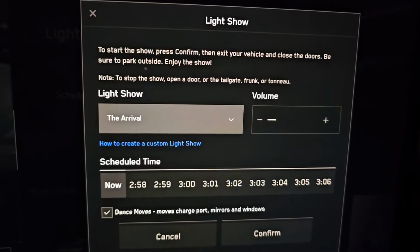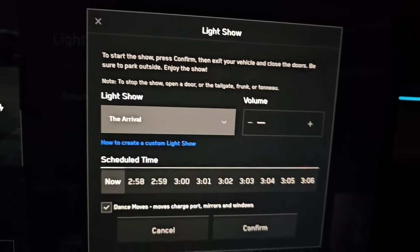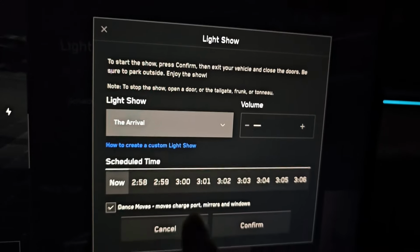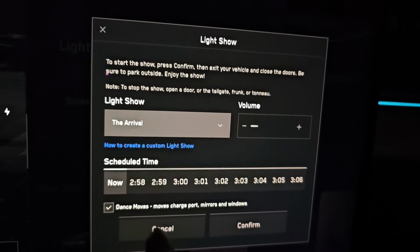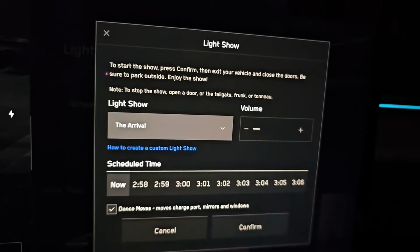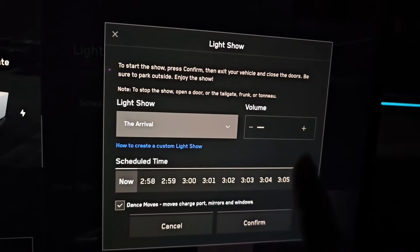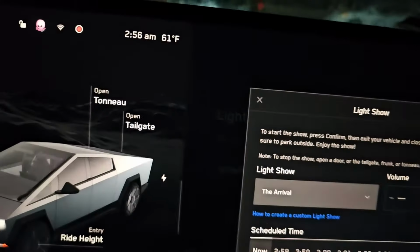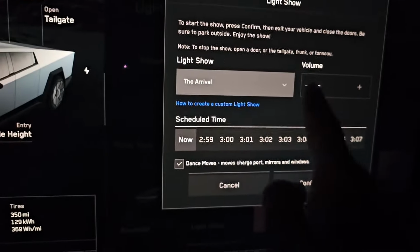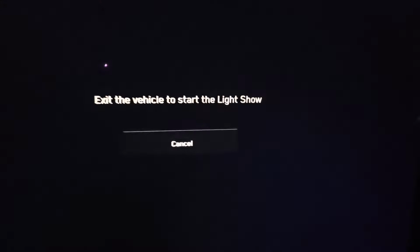Alright, one of my viewers requested to see the light show from the front of the Cybertruck. I don't have my mirrors on anymore. Also, the charge port and mirrors and windows and stuff. Maybe I'll leave that on, but it's raining right now, so we'll see. I'm going to be recording this in the rain, and it's also really late. It's almost 3 a.m., so I'm going to have the volume pretty low. Hopefully it will still be audible, but let's go ahead and start it.